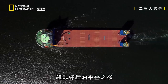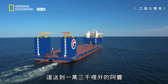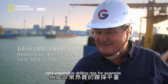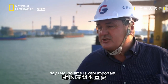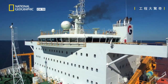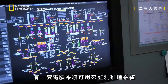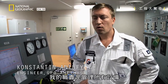Once the rigs are loaded, the Amethyst needs to carry them more than 13,000 miles to Oman as fast as possible. These vessels are operating, transporting very expensive drilling rigs, for example, and the drilling rigs, very expensive day rate. So time is very important. It's crucial that nothing goes wrong with the propulsion system, so Chief Engineer Konstantin has a computer system to monitor it. My role here is I'm responsible for all equipment.